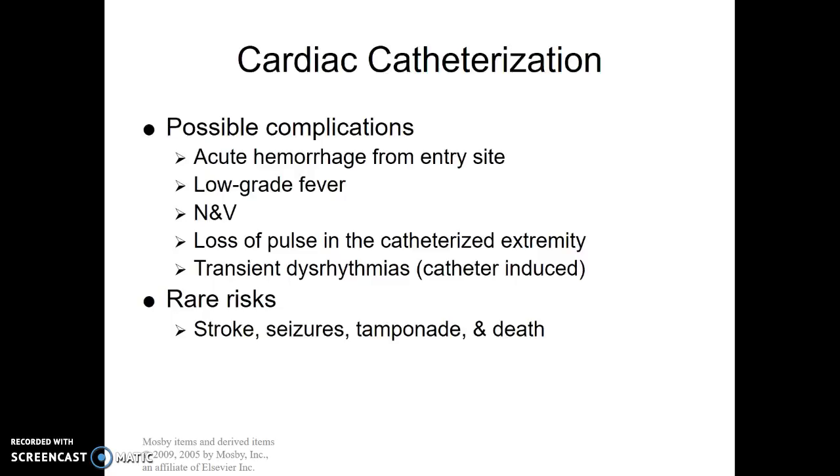A low-grade fever. We're of course watching for infection, but that can just be a reaction, especially a reaction to if they use dye. Some people get that. Nausea and vomiting can be a reaction to the dye or the sedation meds they use.